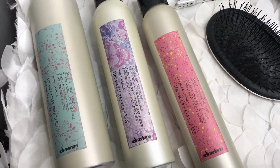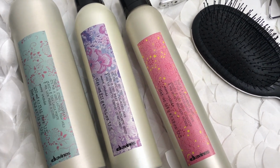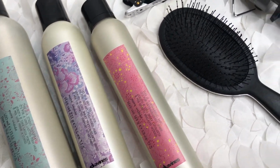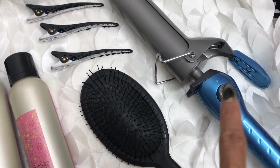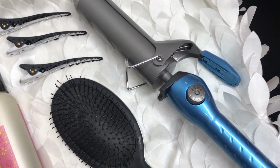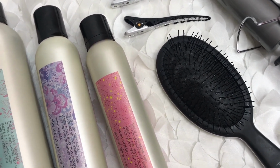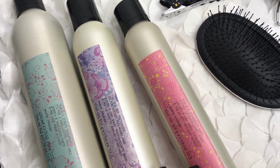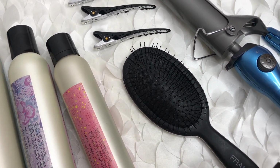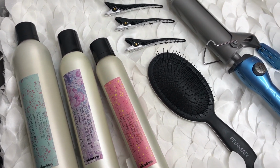Here I have three products by Davines. I have the Strong Hairspray along with the Texturizing and the Shimmering Mist. Then over here I have my detangling brush. And then here I have the 1.5 barrel in the Babyliss curling iron along with just a few clips. I'm going to be using these products today. We're going to be doing a review on them and see how they work. And I'm going to be using these tools in my videos. So let's go ahead and jump in and see what it's all about.